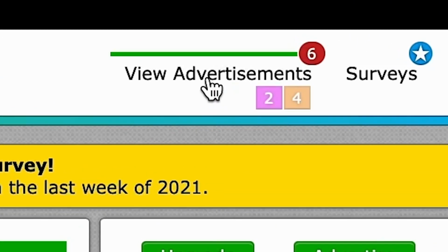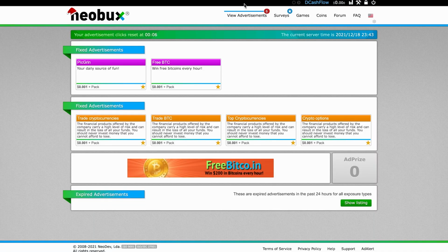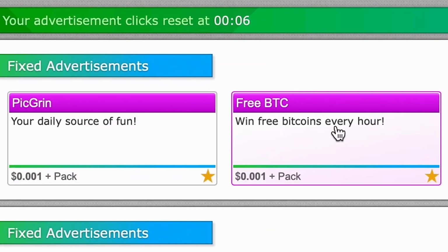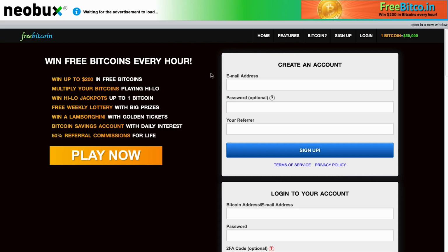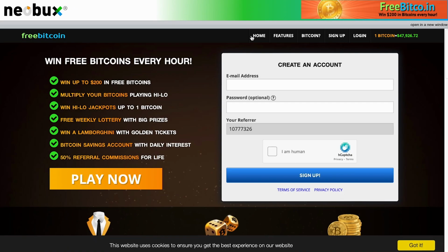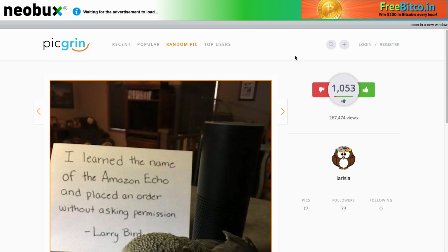Another way is if you look right here, view advertisements here, so you know how crazy this is. Look, win free BTC as long as you click. When you click that red dot, boom, you get paid. You see that, and all you do is open up the web page. You don't have to do anything here. Then you go right back again, click on the red dot.